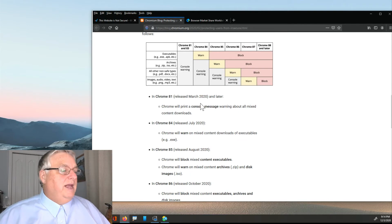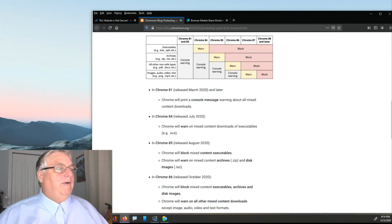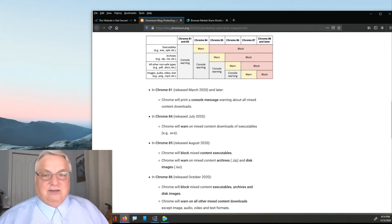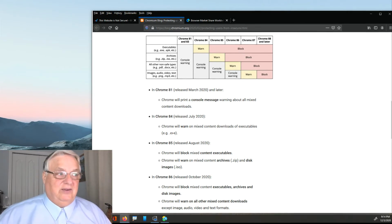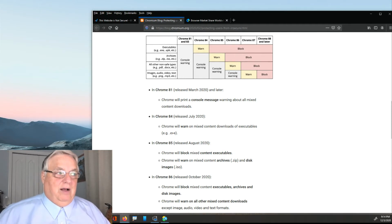And the text bullet points underneath it, which I'm going to try to pull out here. This graph lets you know that as each version of Chrome comes out, over the different releases over time, they are going to take certain steps. For instance, in Chrome 85, they are now blocking executables such as .exe files. Any link to an .exe file or an .apk file or whatever type of file, it will block automatically, especially if it's coming from a non-secure site.